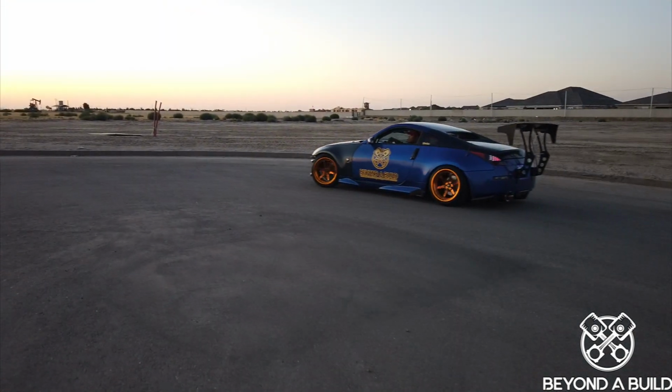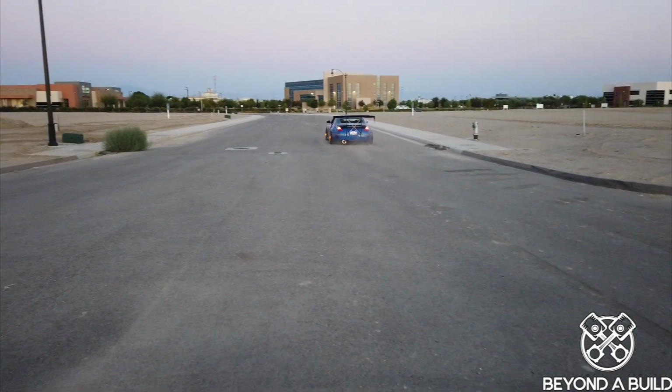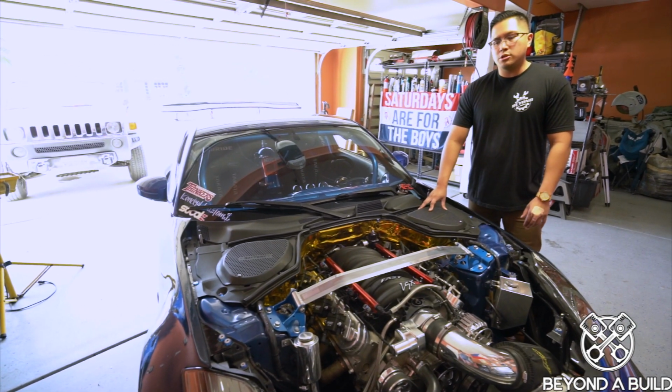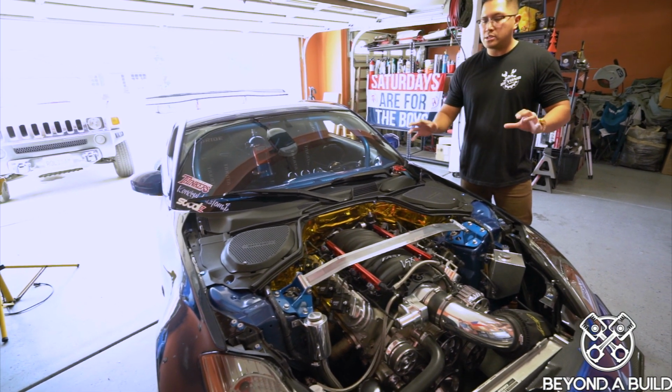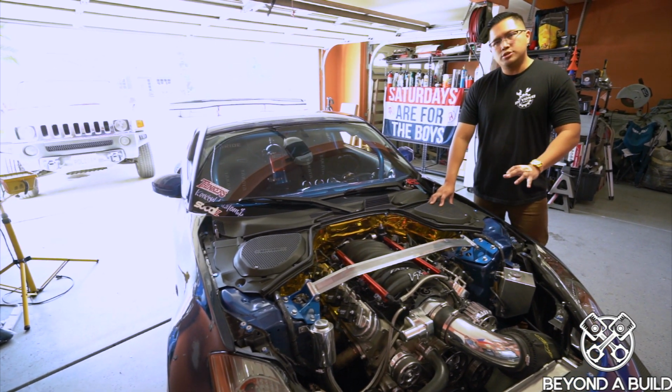We have a bunch of bolt-on parts here. This engine is married with a Tremec T56 Magnum close ratio. It's good for about 800 horsepower. The overall goal for this build is about 800 to 1,000 horsepower, so we're on track.